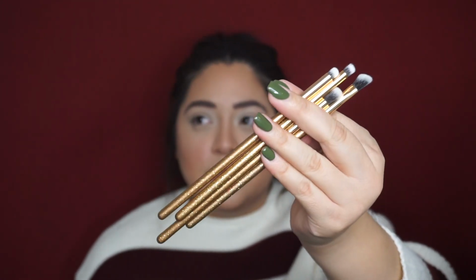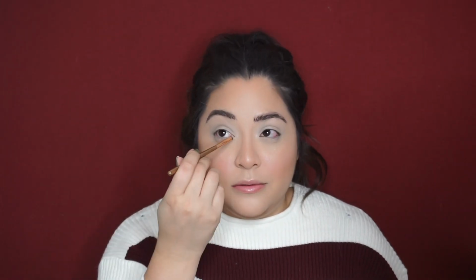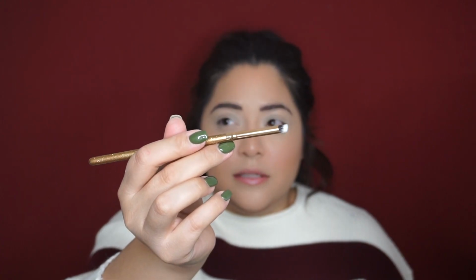So I'm going to use this palette along with the 4 brushes. See if I can get a full eye look with just those 4 brushes. I might have to get a bigger blending brush because it doesn't look like it has one. So let's find out. How pretty are these? Ooh, so there's like a little pencil brush that's like perfect for your inner corners. Oh, there's like 2. This one's slightly angled. Oh yeah, I'm definitely gonna need a bigger blending brush.